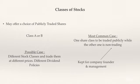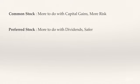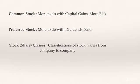In order to recap everything, common stocks have to do more with capital gains, and because of that tend to have much more risk than their preferred counterpart. Preferred stock is more in relation with dividends and is consequently a much safer investment, but with limited upside. Stock classes are just classification of stocks and are used differently according to the company.